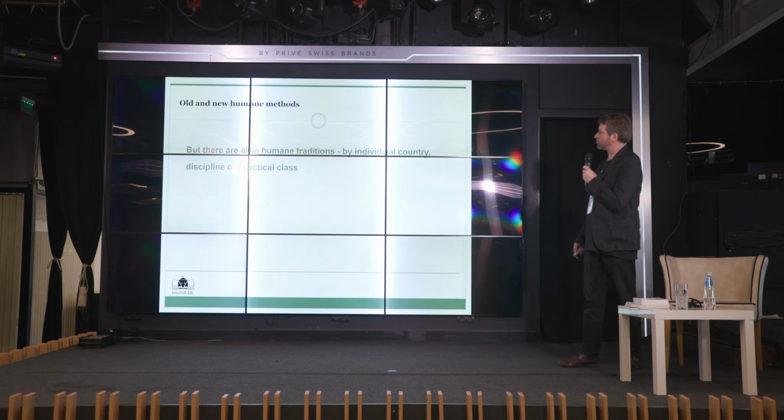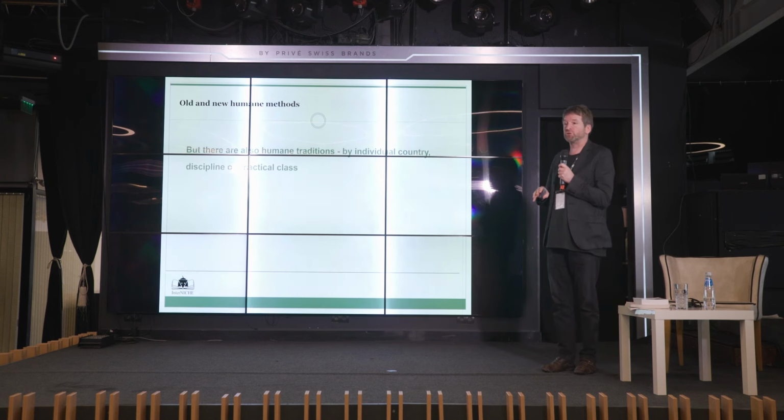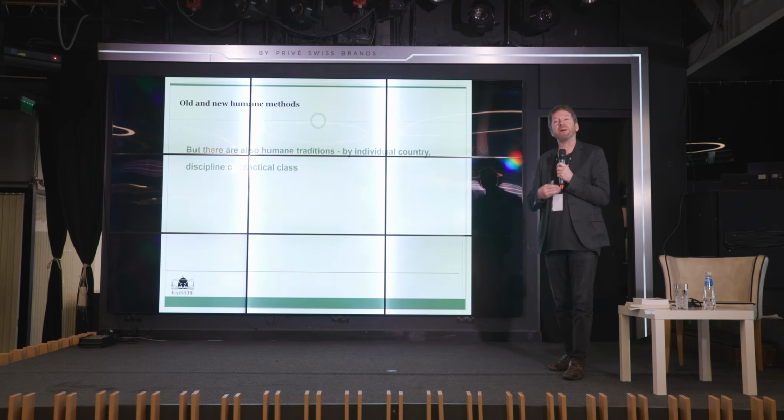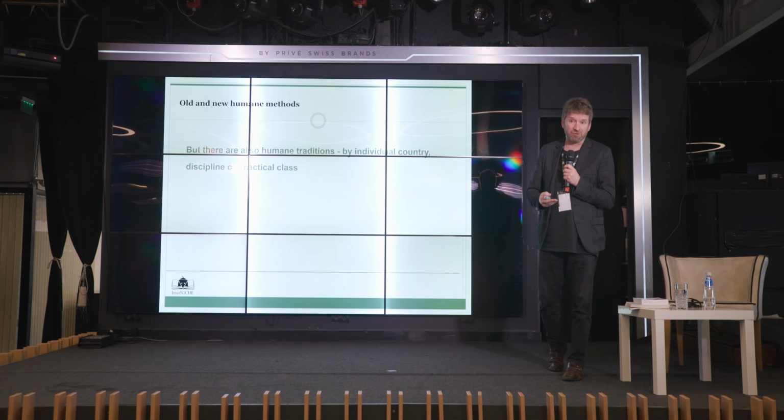But I think it's also important to remember, as has been mentioned before, there are also humane traditions, often by individual country, by discipline, or by individual practical class in a specific department of a specific university. So, as you've heard, generally veterinary surgery in the UK, for example, where I'm from, is learned using non-animal methods and then work under supervision with professional veterinarians, for example, in a teaching hospital. So the tradition has been humane already, and that might also be the case for certain other disciplines, physiology, pharmacology, in some other countries. So there are also humane traditions. It's not all about bringing about replacement, because sometimes the existing practice is already exemplary, is already really good.